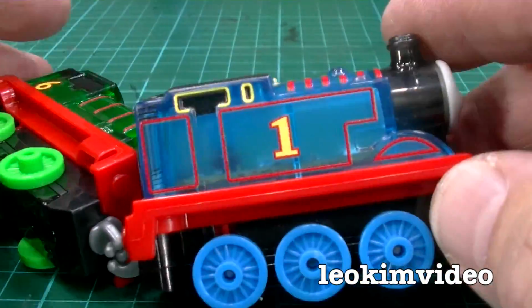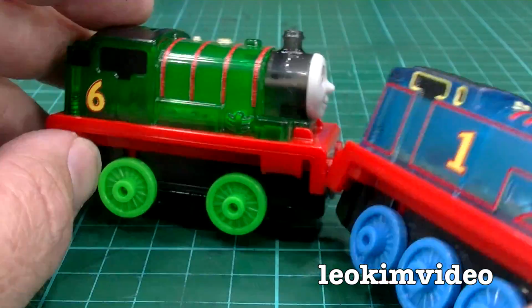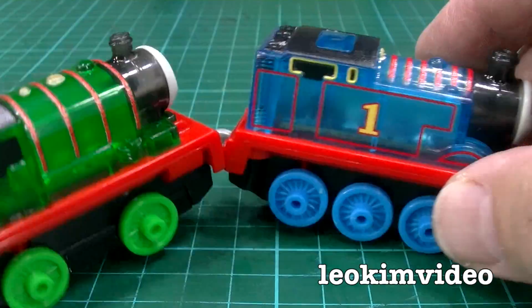I think the best thing is we've got a much cheaper toy, but people say, but you know, we've got that at a bit of a sacrifice of features. Yes, I would agree with that. But really, the best thing is Thomas can now give Percy.